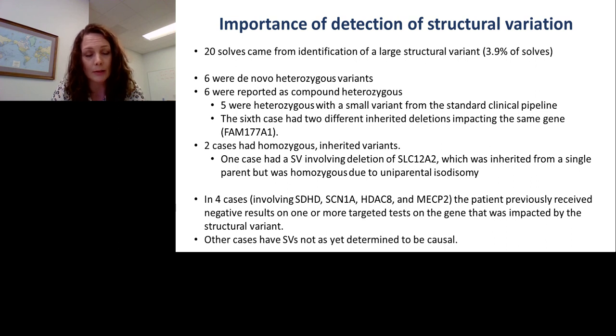We developed a pipeline to also be able to call structural variation, as I mentioned, and 20 of our solves came from this. About 4% of the solves had large structural variants. 6 were de novo heterozygous variants. 6 were reported as compound hets. In 5 of those, it was a large structural variant together with a small variant. But in one case, the individual had 2 structural variants inherited in the same gene.